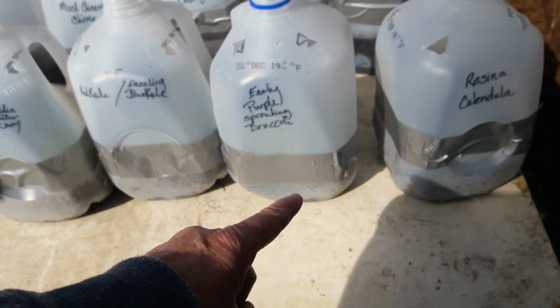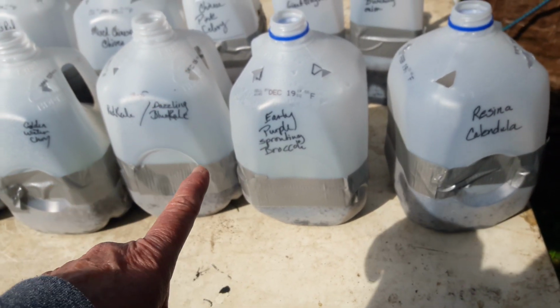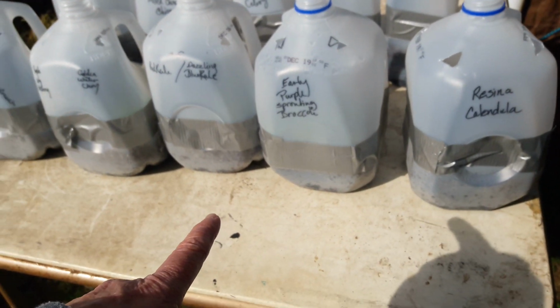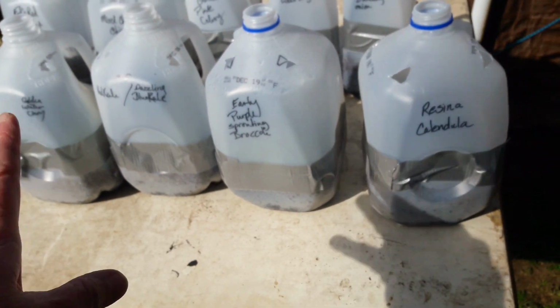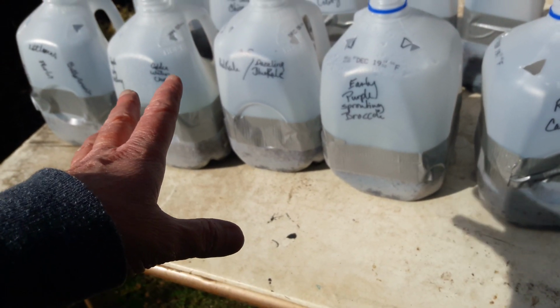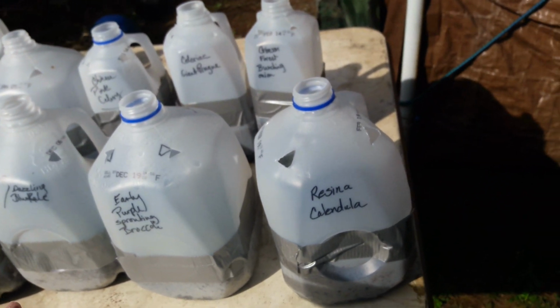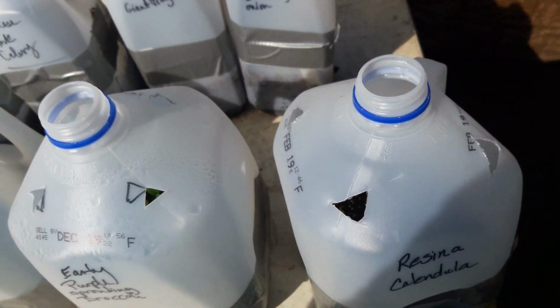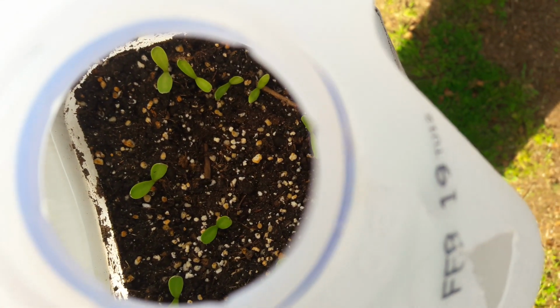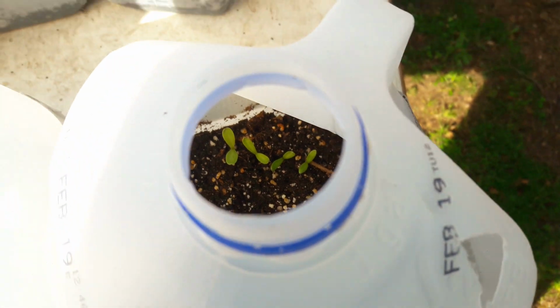Early purple sprouting broccoli, that's really a good one. And by the way, this one will winter over here in Portland with a little protection. If we have a mild winter, it'll winter over no problem. Kales here are pretty much perennial. Racina calendula, I got this at Baker Creek. I'd never seen this variety before, so I was pretty excited. And it's doing really well. I'm probably going to be transplanting some of this stuff pretty soon.